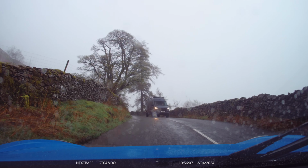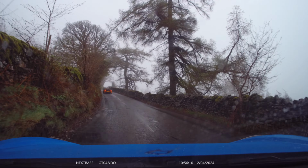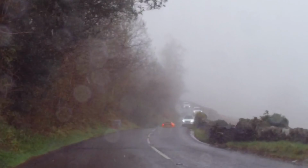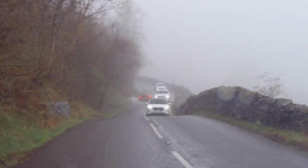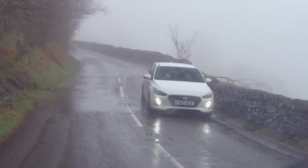Here's an example of a rising left-hand corner. You need to stay on your side of the road because you have no idea what's coming the other way, which also means whatever the left-hand side of the road surface is, that's exactly what your tyres are going to be going through. You can see the Lotus taking a bath there. I slowed, waited for the traffic to go and then went around it.